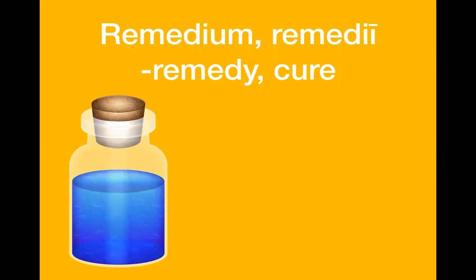Remedium. It just means cure. I'm not going to ask anyone this because it's pretty easy. It is neuter though. Bellus, bella, bellum. This is not bellum, but it's not war. Riley? Yes. And what part of speech is that?